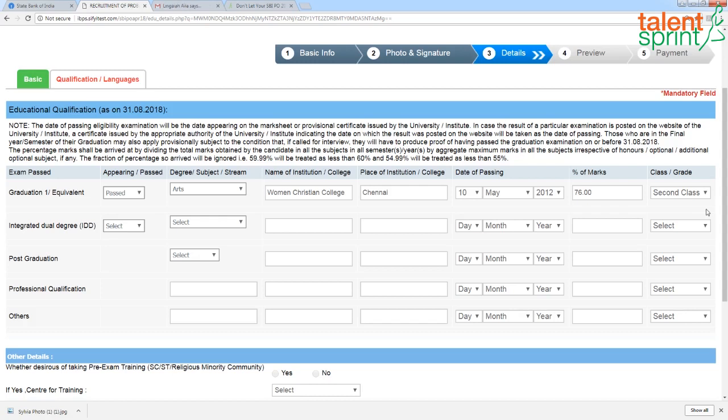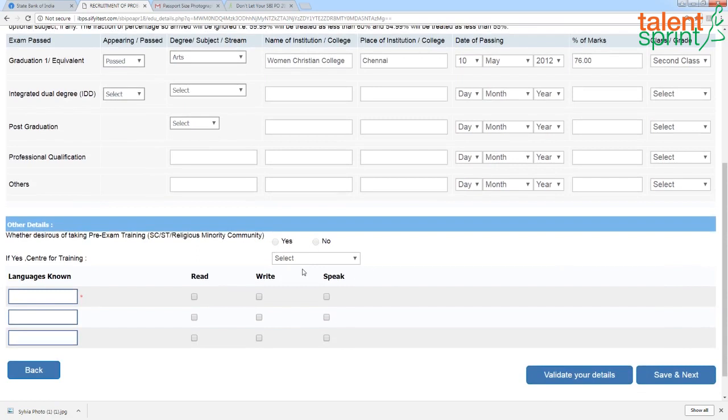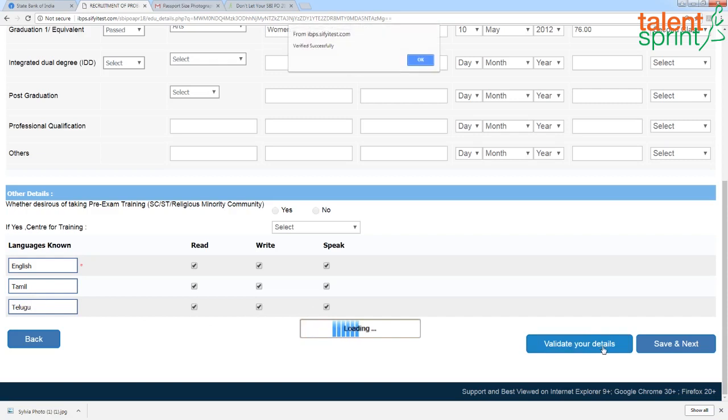If you have any additional qualifications, please feed those in, in terms of integrated dual degree or post-graduation, or if you have a professional qualification, please input that. You will not have an option to choose pre-exam training details, but you're going to feed in the languages that you know. You need to be able to read, write, and speak English, as well as the language of the state from which you're appearing. You can validate your details. It says verified successfully. Click on OK and then save and next.